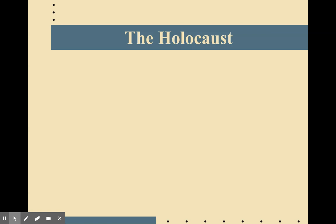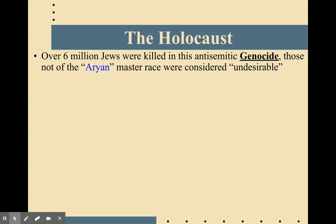I would like to start off by reminding everyone listening that not everyone in Germany was a Nazi, that not everybody in Germany agreed with these policies. But nonetheless, it's something that we have to deal with. And the Holocaust is the worst genocide recorded in history. A genocide is when a specific group of people are targeted and somebody tries to eliminate them systematically.